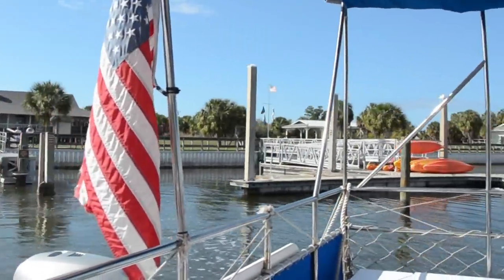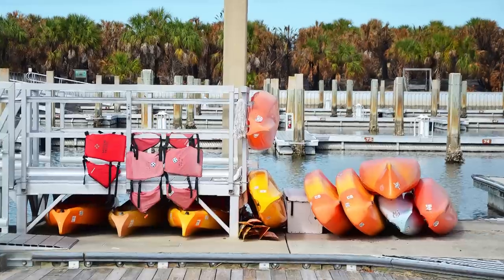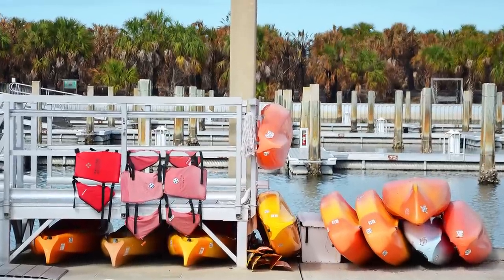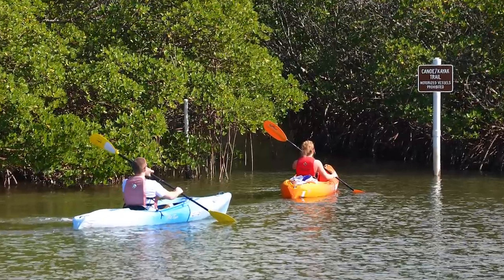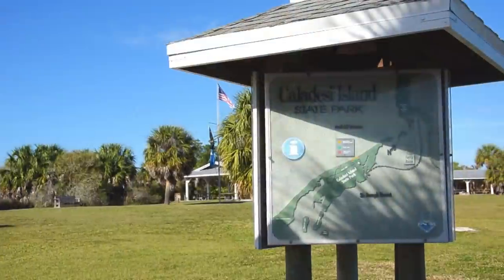Kayaking the open water of the bay and through the canopy of mangroves is a wonderful way to explore the island. The park has kayaks for rent, a concession stand, and easy access across winding wooden walkways to the beautiful beach.